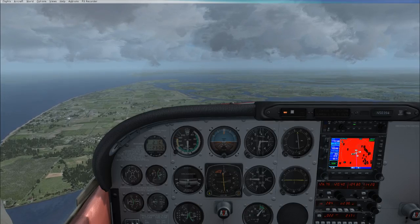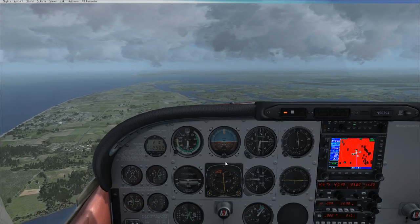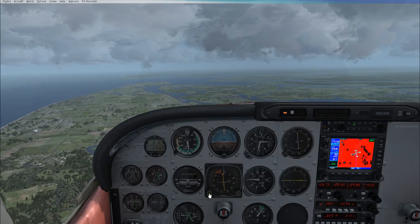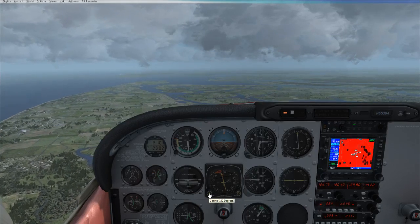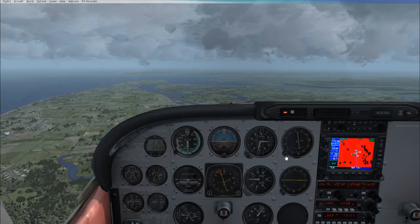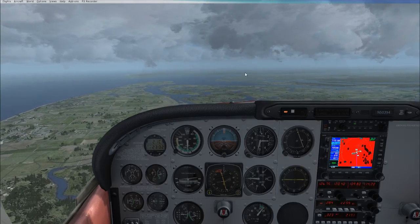Alright, our new course line after the VOR is gonna be 185. Alright, so I'm gonna set this to 185, even though it's not working because the GPS is dead. Set you to 185. CDI number 2 is working.